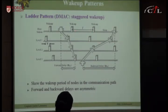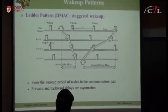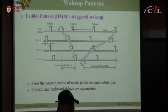But instead, he drew something strange. He didn't draw this wake up period at this point. Instead, he moved it a little bit, so that it's a little bit confusing. But you imagine the wake-up period should be here, and then one cycle. Okay? And this is called staggered wake-up or ladder pattern.